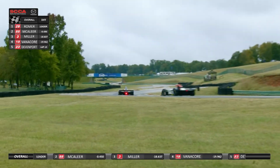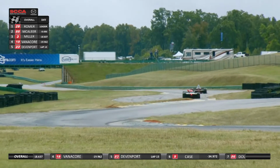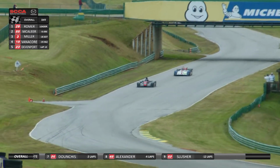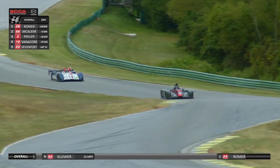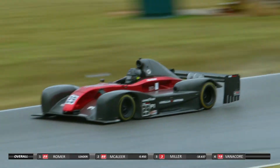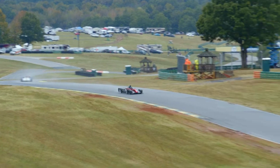Great crew there for Romer to be able to make that call, throw the tires on while they had the opportunity, and for him to be able to save the tires just enough to make the pass there on the last lap or so and put a fight to McAleer. That was a lot of fun. McAleer set the fast lap of the race on the last lap. I think had it gone one more lap, he might have had enough because Romer played his strategy just perfectly and burned those wet tires down just at the right spot.